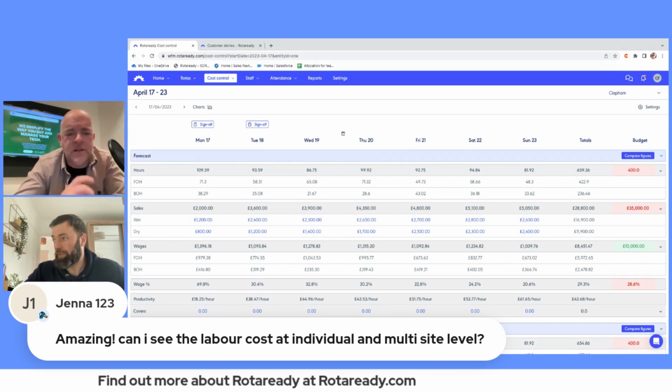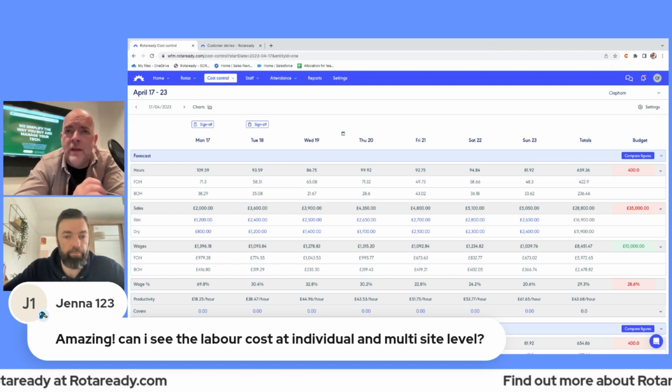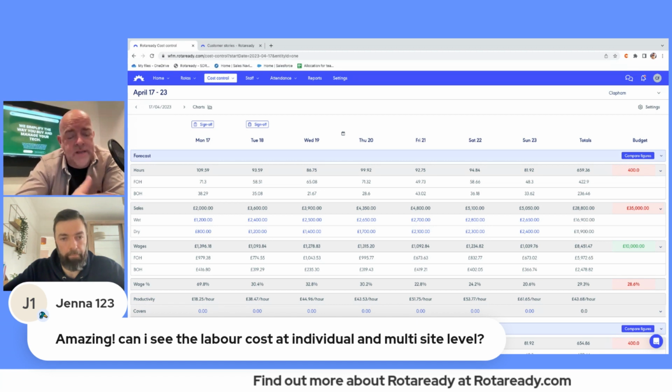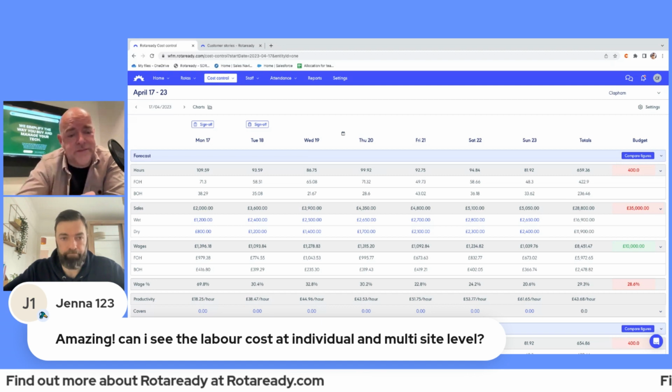Can I just ask a question? Sorry, I've got another question from Jenna, but I've got a quick one. If I'm uploading from a budget, if I've written my budget for the year and I want to upload my budgets, is there a back end where I would, is there a template I would fill out to make it look like this?